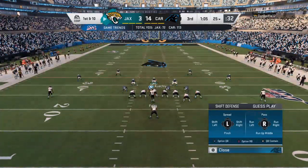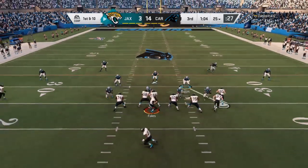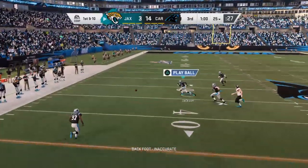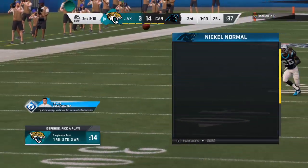Here we go. Right in. Check. No. They're going to need some therapy after this. Flat. After the pick six, they go right back to the air. And that'll be incomplete. He was looking for James O'Shaughnessy as tight end. And that'll bring up second down.